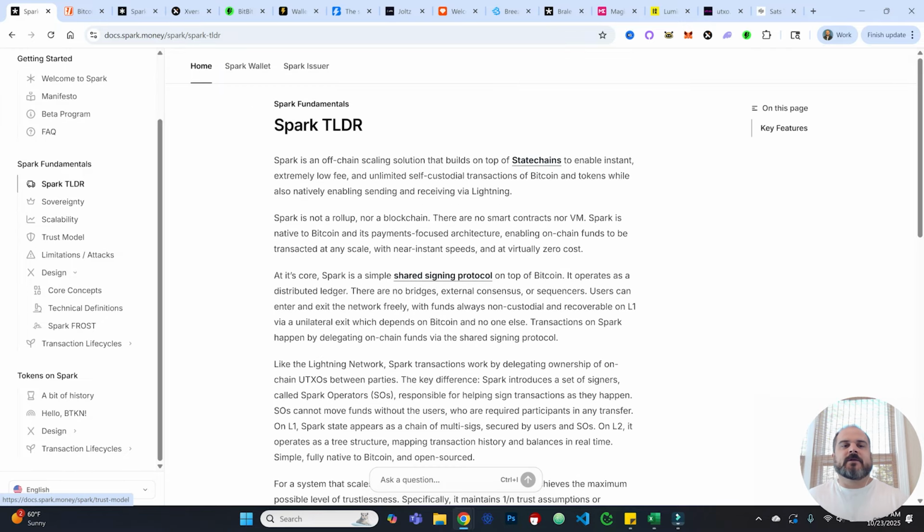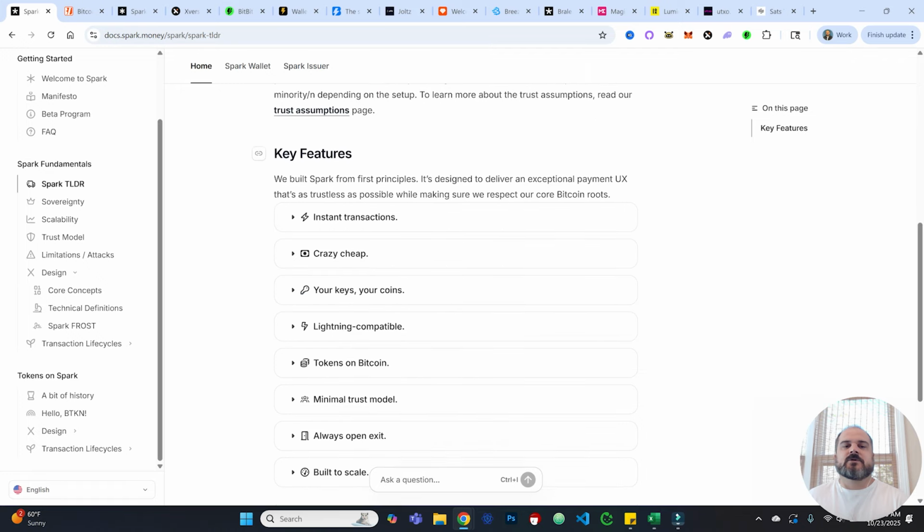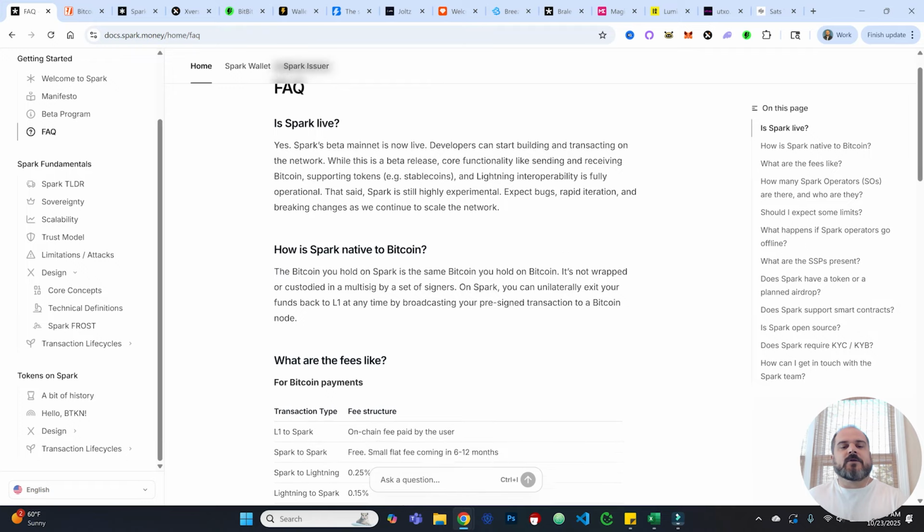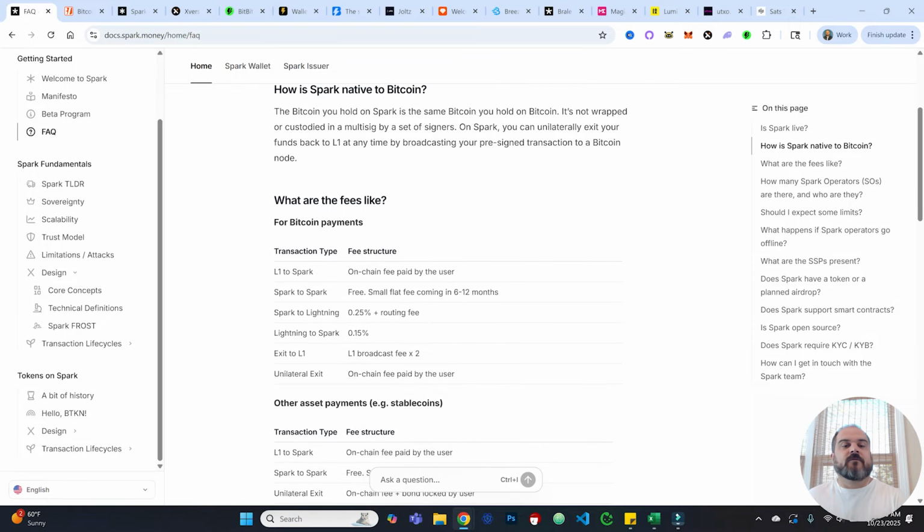But ultimately, what this allows us to achieve in terms of benefits is you get instant transactions. So that's sort of table stakes, right? You have to have instant transactions. It's crazy cheap. In fact, right now, Spark to Spark transactions are completely free. It does indicate in their FAQ here that you will have perhaps a small flat fee. This could be like a penny per transaction coming in the next 6 to 12 months.